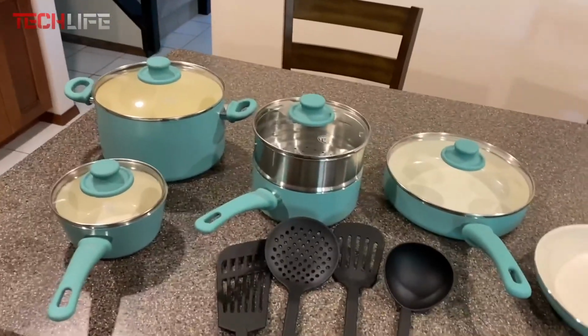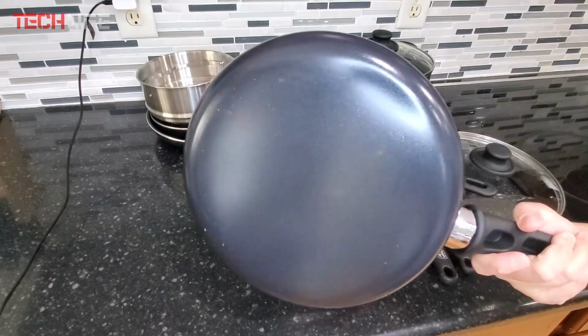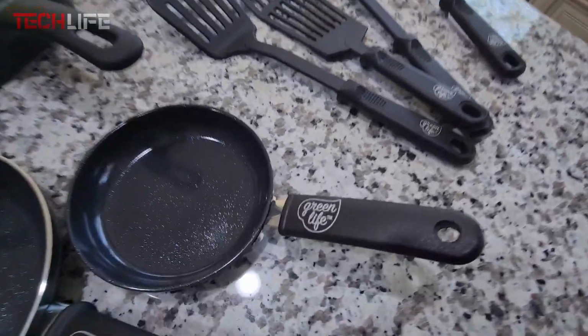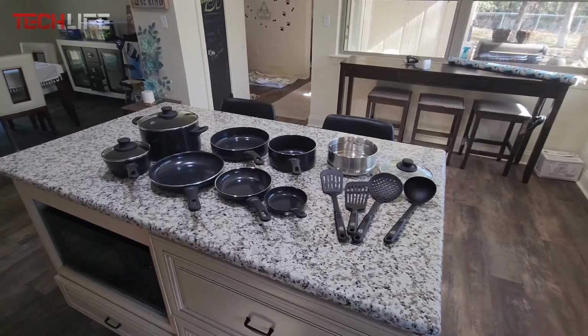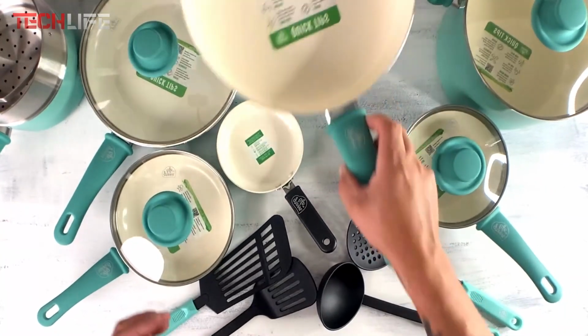Additionally, the soft grip Bakelite handles are designed to stay cool while cooking, providing both comfort and safety. Crafted from recycled aluminum and reinforced with a wobble-free base, this cookware ensures even heat distribution and long-lasting durability. While it's dishwasher safe, most of the time, a quick wipe with a cloth is all you'll need to clean it, making maintenance extremely easy.